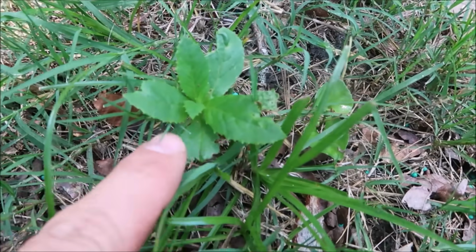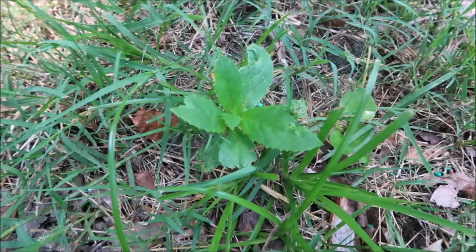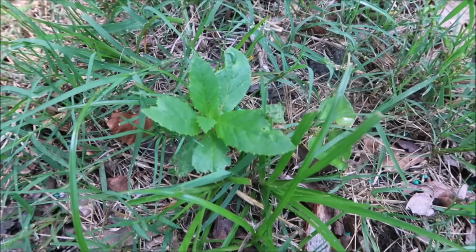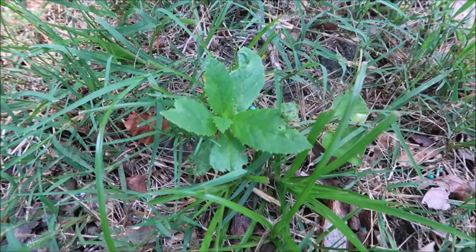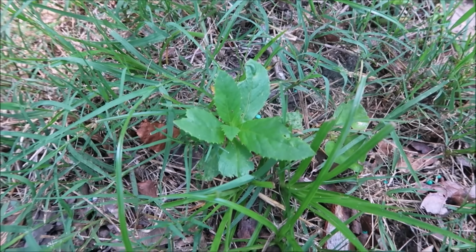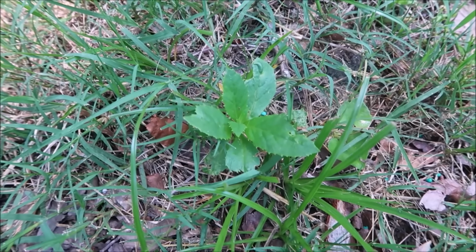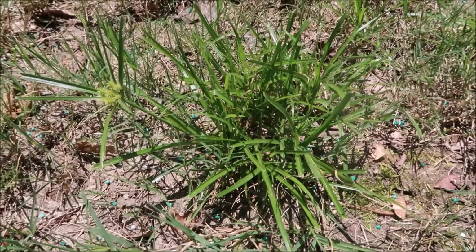What about this one here? I see that one sometimes, usually April, May. I call it burnweed. People call it pigweed, fireweed. It's American burnweed. Hard to prevent because it germinates in the thatch, but easy to get rid of with almost any post-emergent herbicide. What about this?